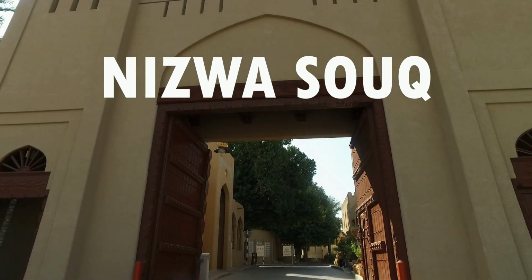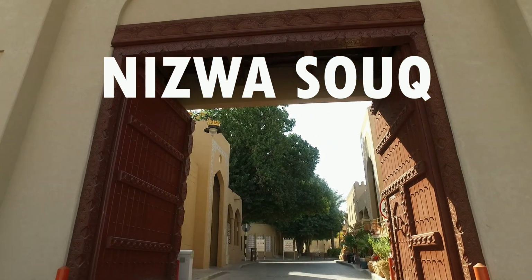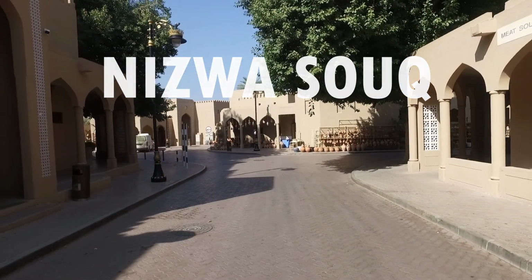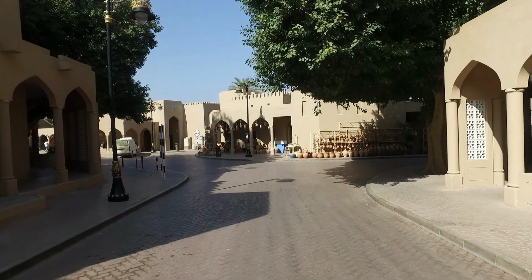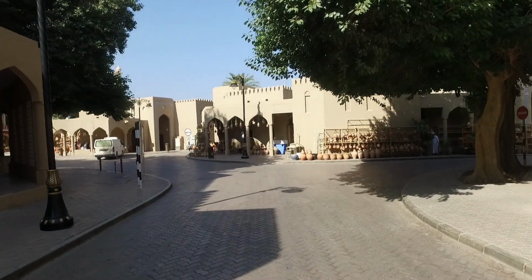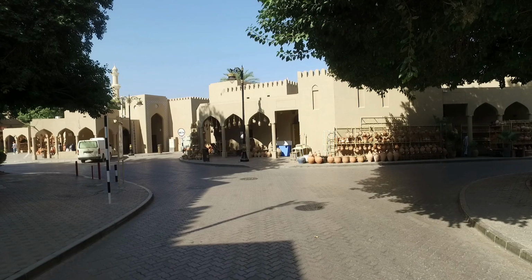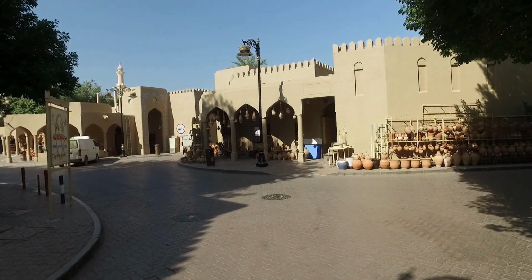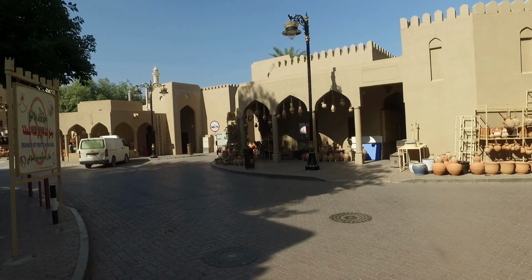Nizwa has a long and rich history. One of the oldest cities in Oman, it served as the capital during the 6th and 7th centuries and was a renowned center of learning and culture. Nizwa is a wonderful place where you can see the heritage of Oman. You enjoy the historical places and the old souk.